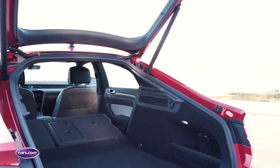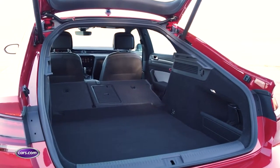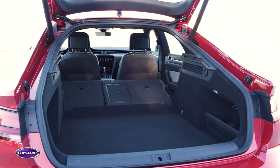This also has benefits in the cargo area. So behind the rear seats, you have 27.2 cubic feet of cargo space, and that actually expands out to 55 cubic feet with the back seats folded down. And that makes the Arteon kind of more like a wagon. It's got a lot of space in there when you drop those seats, and you can actually fit really long as well as taller objects because instead of a trunk, it has a lift back.